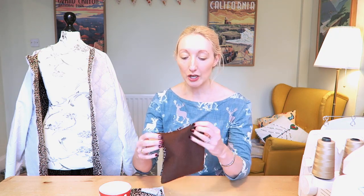So I would definitely recommend following the book step by step if you are making this coat, because it just kind of holds your hand through the whole process. But I hope you've enjoyed seeing what I've been making in December and hearing an update on my coat project. For the rest of the month, there's only actually a few days left in December, but I am going to be continuing to make my lovely coat project.